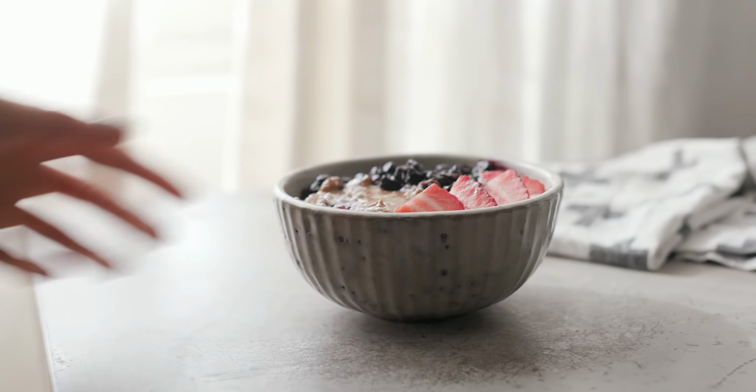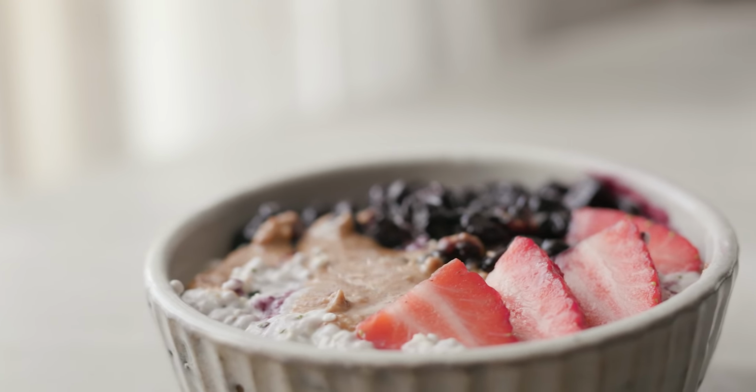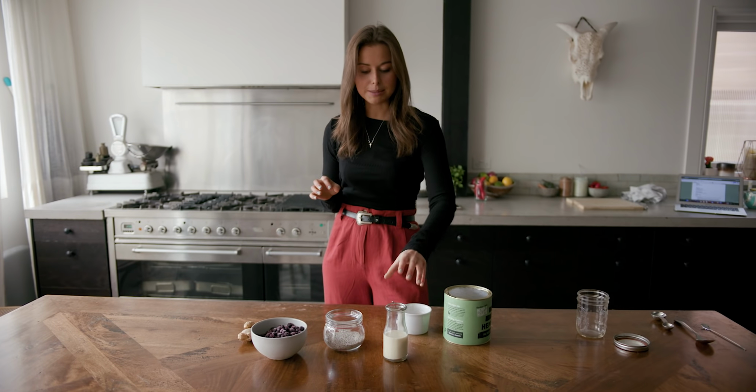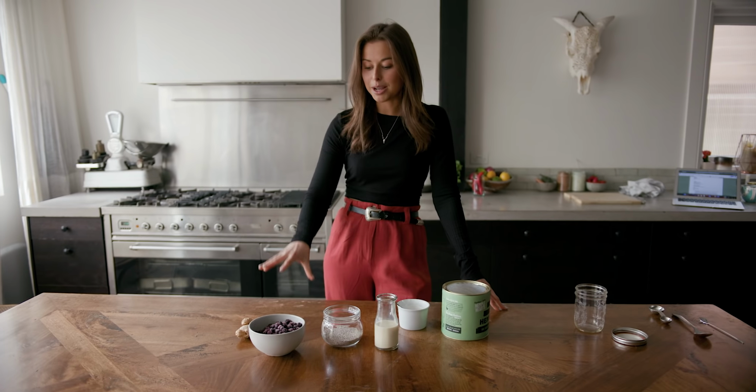Today we're going to be making a coconut kefir bircher. So we've got a few types of seeds: hemp seeds, chia seeds, coconut kefir, which is basically a bit like a coconut yogurt. It's a fermented food. Some almond milk. We're going to soak it up, leave it in the fridge overnight, and then we're going to make a blueberry and ginger syrup to go with.